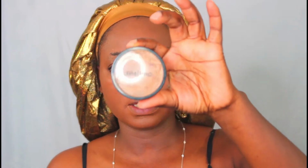Alright, next I'm going to be taking another BM Pro product. This is the concealer in caramel. I'm going to apply that on the areas I normally highlight. This is very creamy.